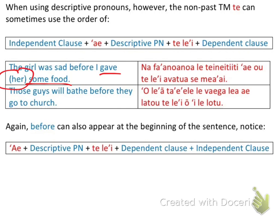The "her" in this case is implied, and that's just something you're going to have to get used to, knowing when they imply some things. If I wanted to, I could do "her," but a lot of times in Samoan they won't include it. So I'm done with this part of the sentence.